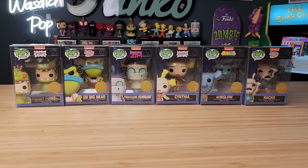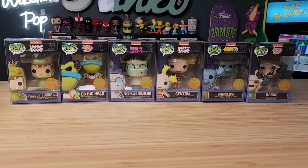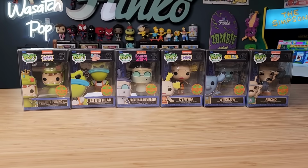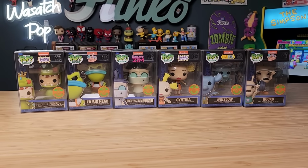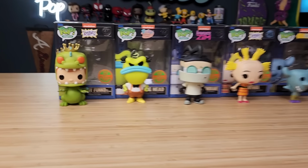All right, let's kick it off with Nickelodeon Series 2. I'm going to do this one first because I love my Nickelodeon pops. This one, I think, would probably be my second favorite to the first one. But I have the complete set right here. Let's take them out of the box. All right, I got them all out of the box.